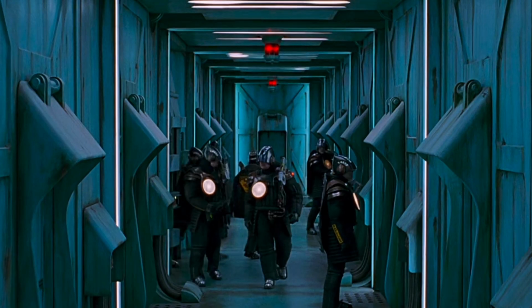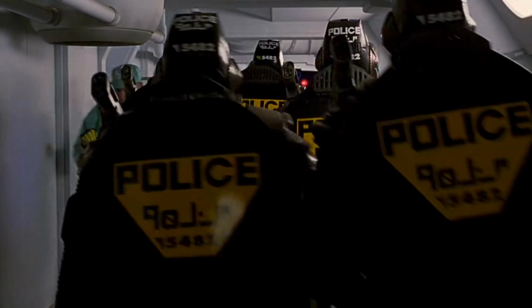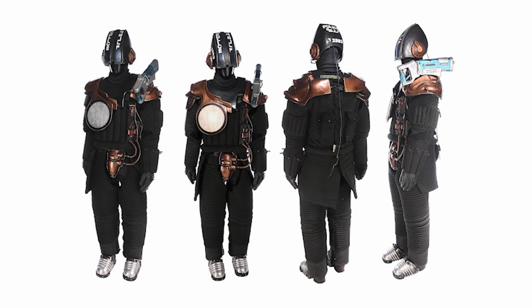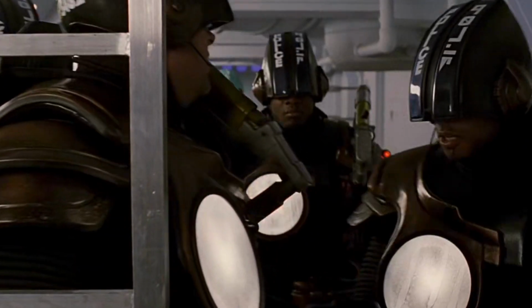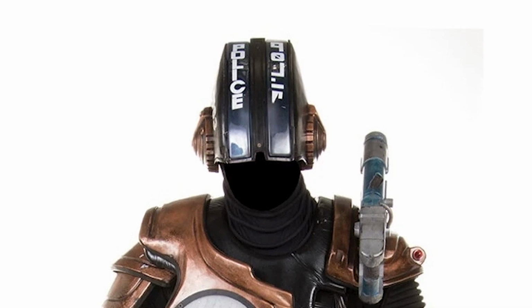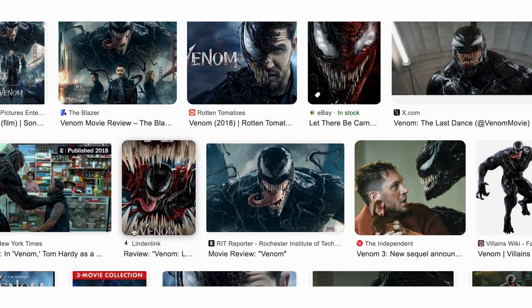Starting with the cops. We see the police enter early on, as the government tries to get their hands back on Ledoux. I'm not sure why, but they're really giving Lego Marvel Spider-Man Venom mask set 76187 collectible set? Question mark? All jokes aside, the first time I saw them, I couldn't figure out what the hell their helmets reminded me of. Until, while working on this episode, I got an ad for the upcoming new Venom movie.